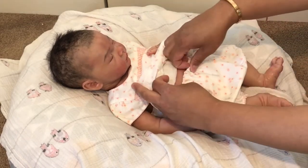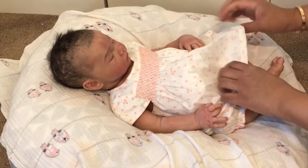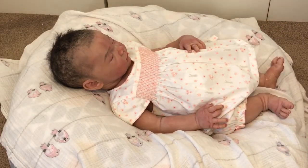You probably saw with Melina, she also has the cloth diaper. I actually really don't change my baby's diapers unless they're wearing a disposable diaper that is just starting to fall apart for whatever reason. It just needs to be replaced. But other than that, I'm really not one that's big on changing the diapers.